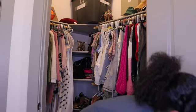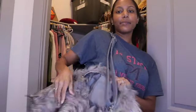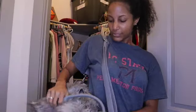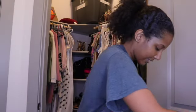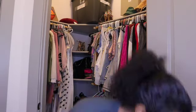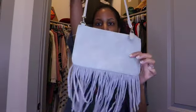So there's that. And then I also have, y'all, this is like my first child. I have this little duffel bag. It's pretty big on the inside. You can't really see it, but it's a duffel bag. It's just my furry friend. Anyway, furry duffel bag. And then I have this Free People little satchel situation with the fringe on the bottom.